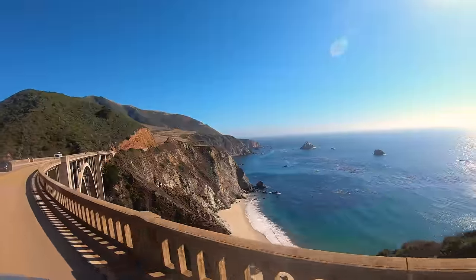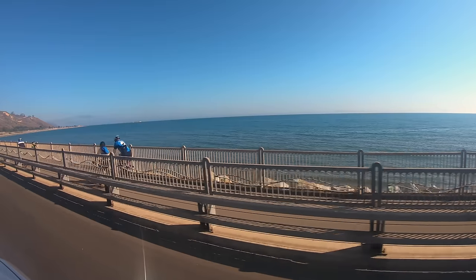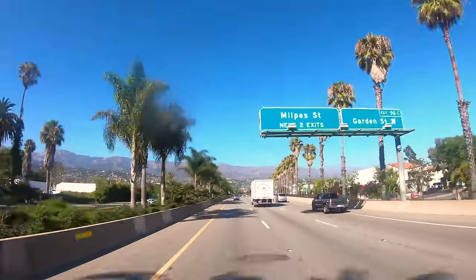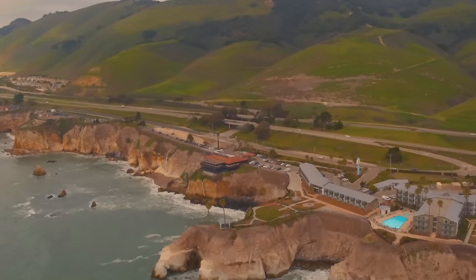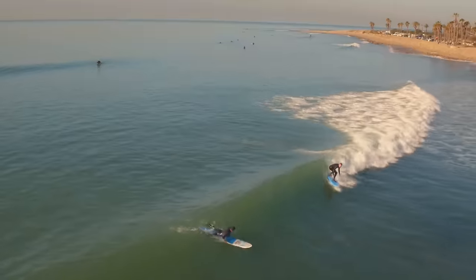Then across the Golden Gate Bridge, through Silicon Valley, heading down Highway 1 through Monterey and across the Bixby Creek Bridge. Highway 1 and 101 merge back up again at San Luis Obispo, and the Pacific Coast Highway continues along the shoreline to Santa Barbara, then turns into the Ventura Highway in the sunshine, where the days are longer and the nights are stronger than moonshine.